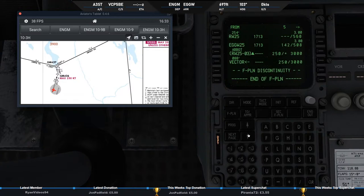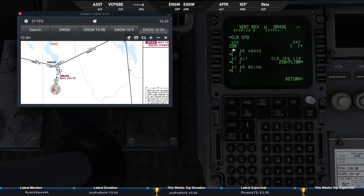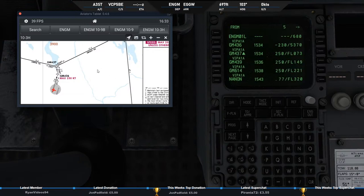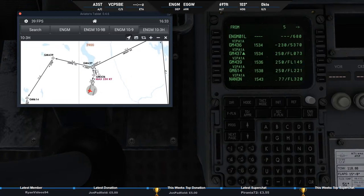Oh god, it's an Airbus and everything is opposite. You press down to go up. So, Golf Mike 436, max 230 knots. We can select that here. You see it says 230 knots, but remember, you have to comply with that manually. There's no profile mode, so make sure you don't bug above 230 until you pass that waypoint.